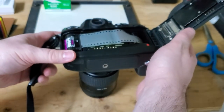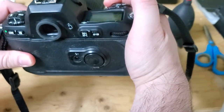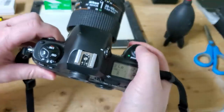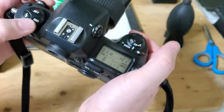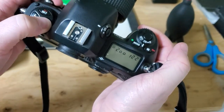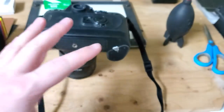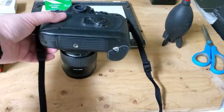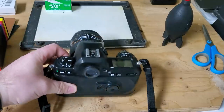Loading an F100 is pretty simple. Just snap it in there. Make sure it's on, fire away, and there we go. Double check the ISO. ISO is at 200, and this camera is good to go. It pulls forward so fast that you wonder if it did it right, but it did, for sure.